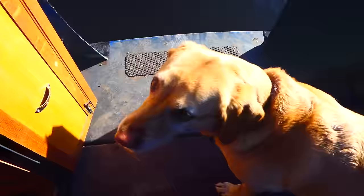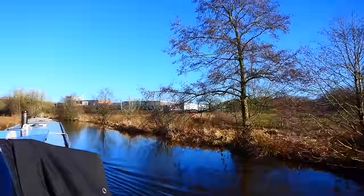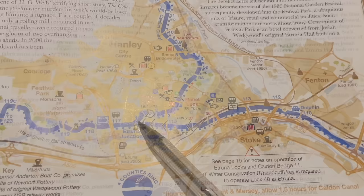Past the alpacas. The plan is to travel along the Trent and Mersey all the way to the lock closure in the hope that it's open again and we can get through it to the water point. Then onwards to start life on the Caldon Canal for a while.